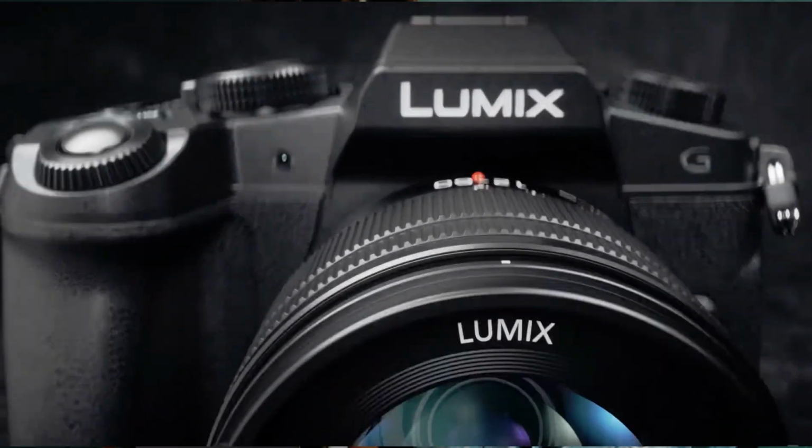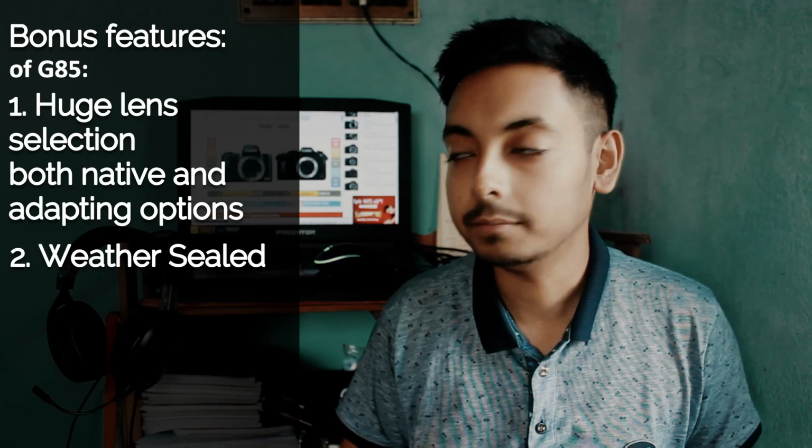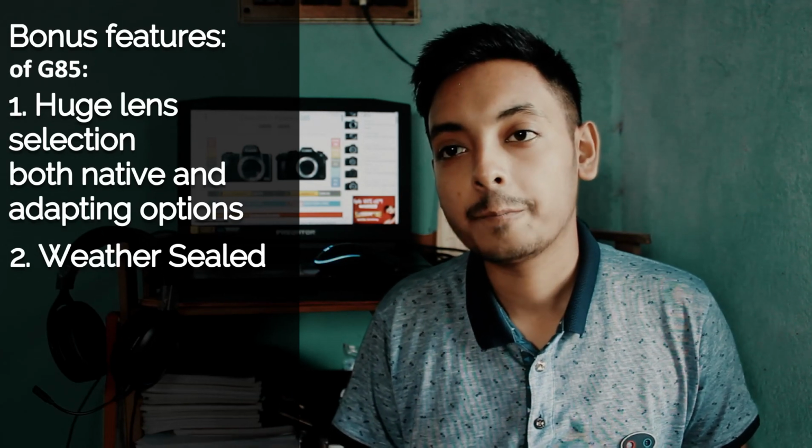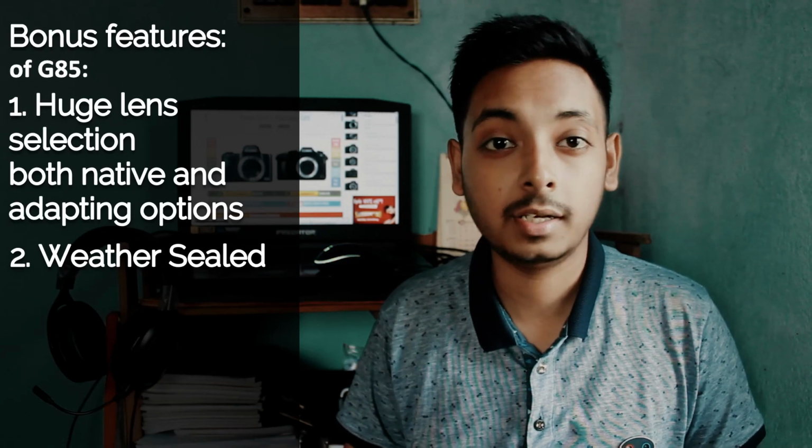Some other features of the G85 is that the G85 is completely weather sealed. So that's a huge bonus, especially if you go to mountains where the weather is quite foggy and damp. The G85 is fully weather sealed. So in dusty regions, in wet regions, I think the G85 is just the clear choice.